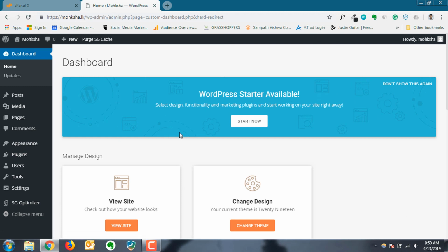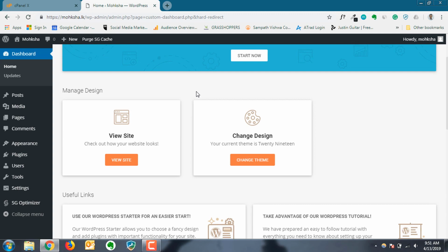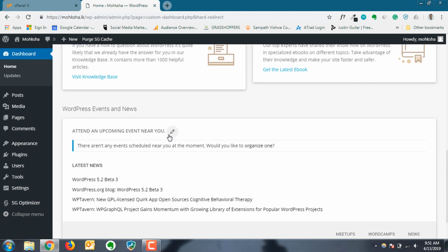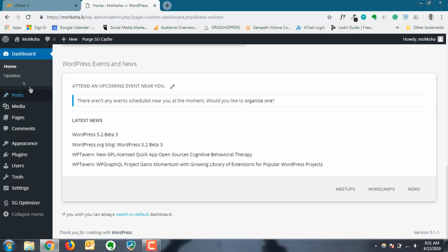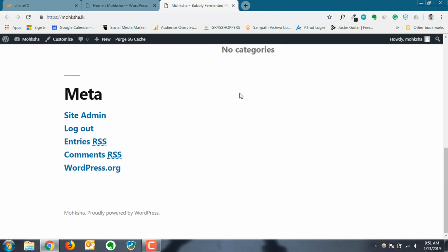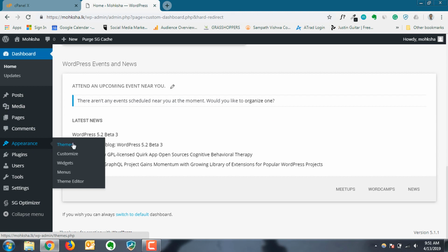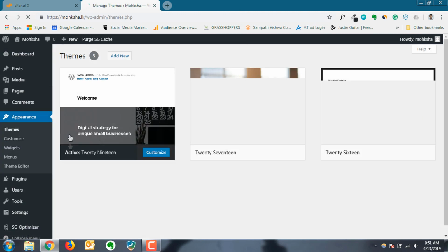Right, so this is the backend of your website. This is the dashboard. Predominantly any WordPress website will look like this. On your left, you get the different menus that are available. If you want to see how your website looks, go here and click Visit Site. Right, so currently this is how your WordPress website will look. There won't be any information on this page because you haven't done anything as of yet.